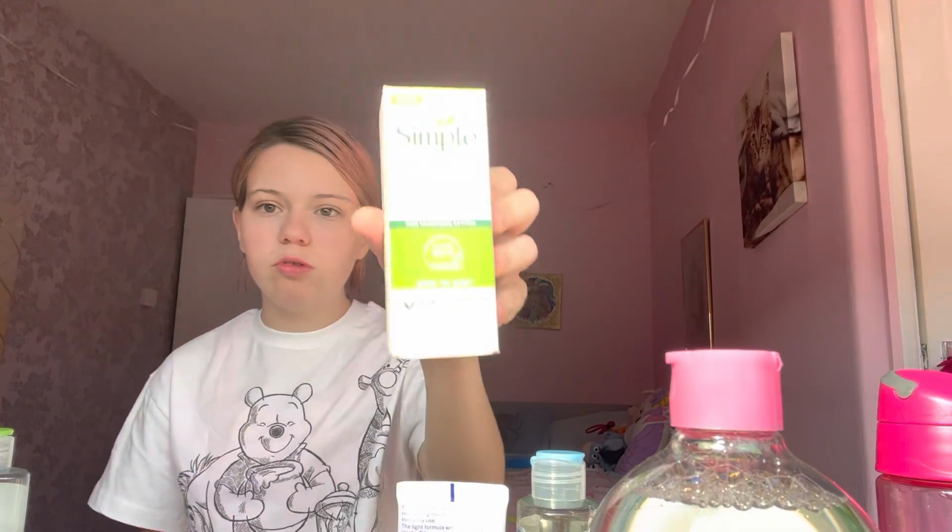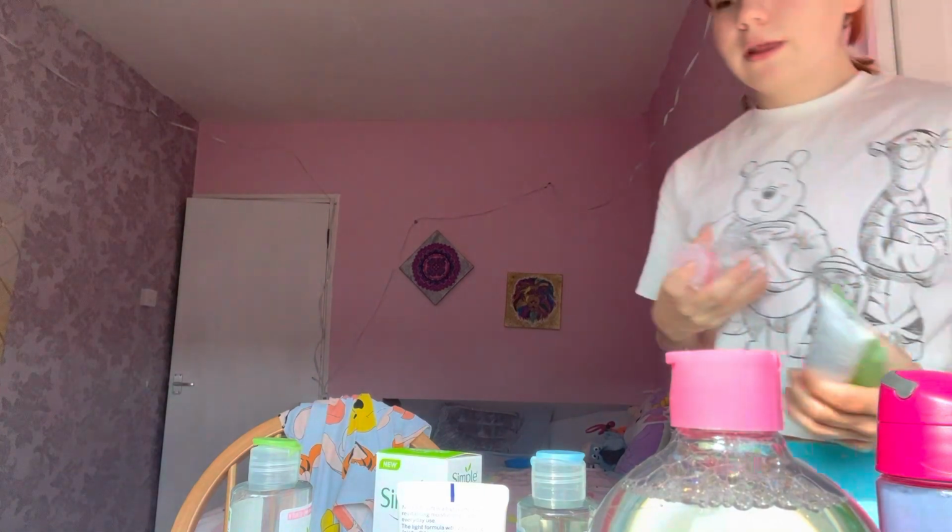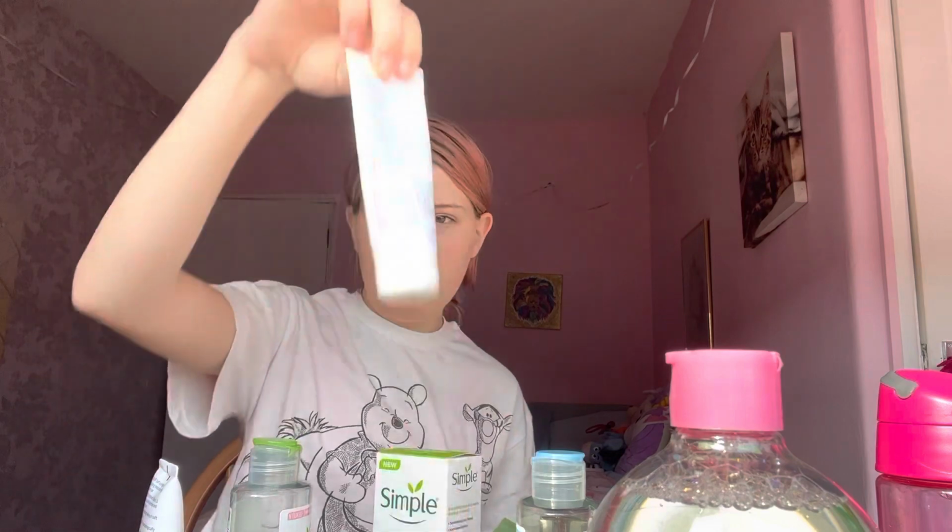This one is Simple Replenishing Rich Moisturizer. Then this is a Simple Micellar Cleansing Water kind to skin. Still have loads to go yet. The next thing I have is another micellar water in one of those pump bottles. And then I have a new Nivea Soft because I nearly ran out of this one. Then I've got the new Simple Refreshing Facial Wash. This is the kind to skin one.